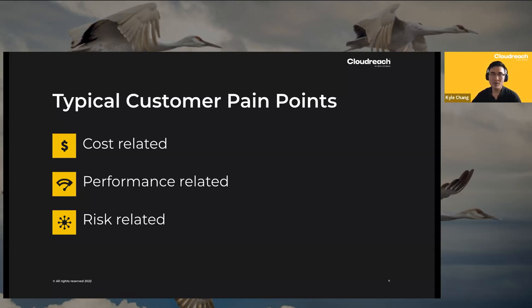As for performance, if you're running on legacy systems, chances are you might experience high latency, unplanned downtime, data infidelity, which can hurt your company's bottom line. So if you're manually provisioning a service and you just can't keep up with spikes in demand, right? And it results in losing customers.